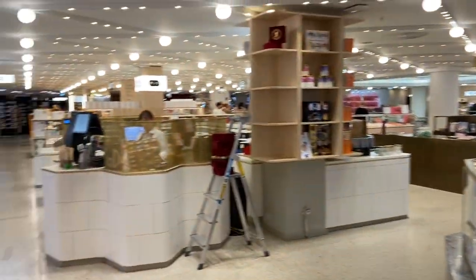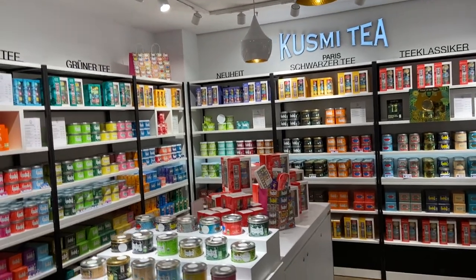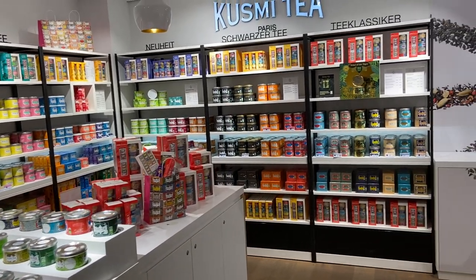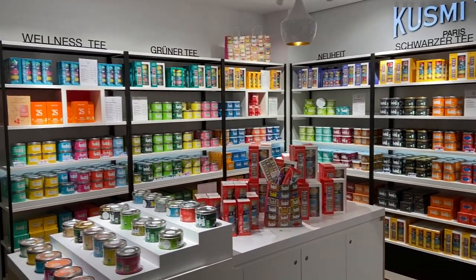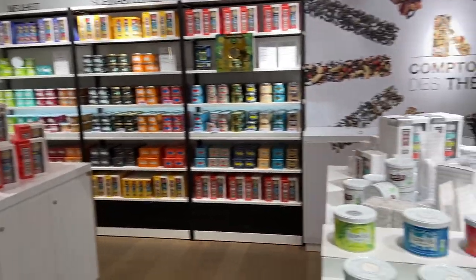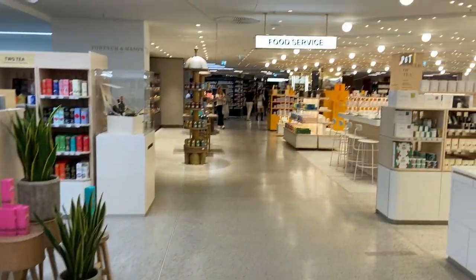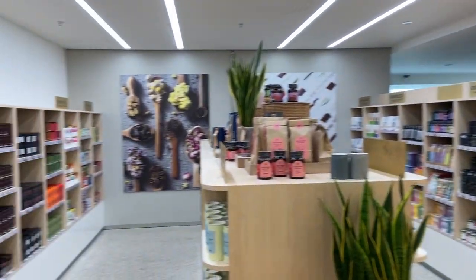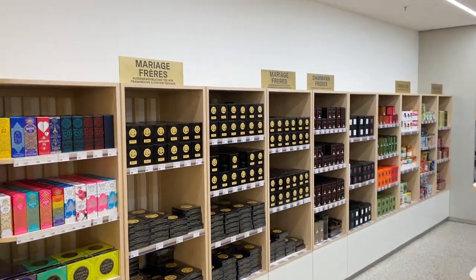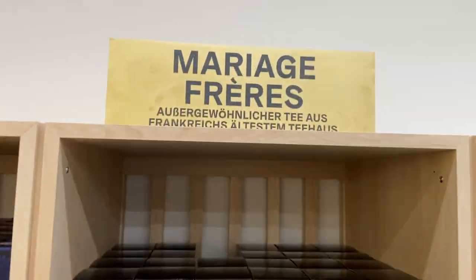It just keeps going. My gosh, everything looks so delicious. Tea area. Classic teas, black teas, new teas, green teas, wellness teas. This is another tea section. Also another very popular French brand, Mariage Frère.